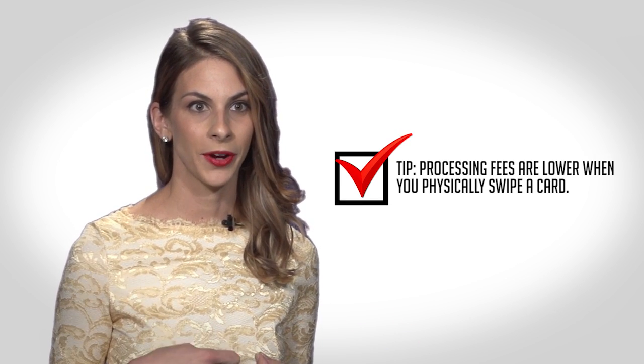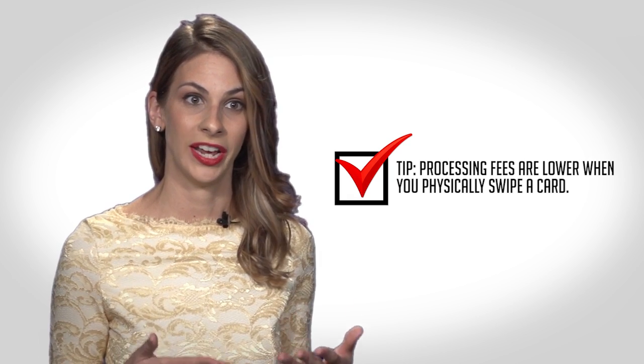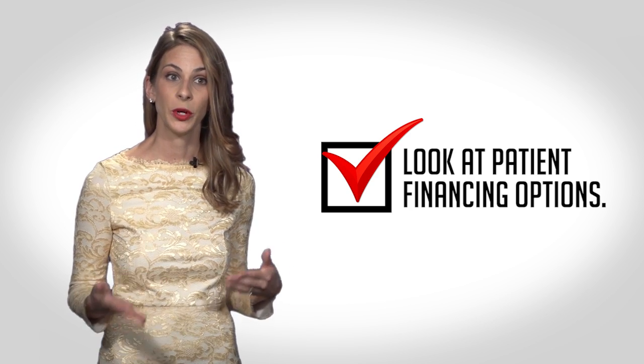A lot of people don't know that when you swipe your credit card, it's actually going to give you lower credit card processing rates than if you punch in those key numbers and the card is not present, simply because it's less secure. So finding out the best way to process your credit cards and always going for an evaluation with your credit card processor is key. Number 2, we recommend that people look at alternatives for financing for their patients.